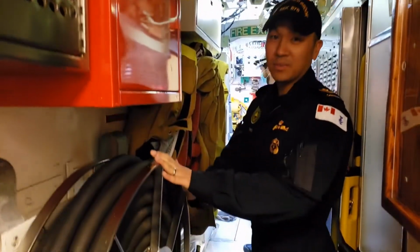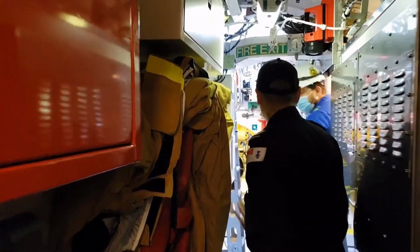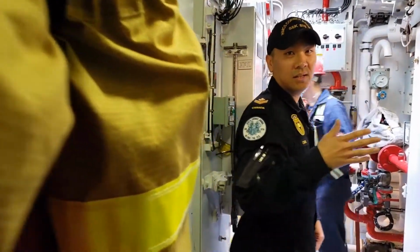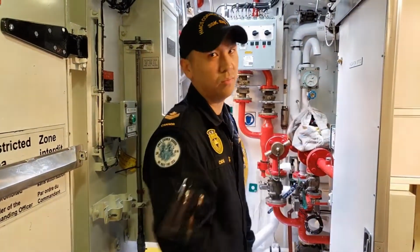Firefighting gear over here is for emergencies. This is where we keep our bunker gear. To my right over here is the coxswain's garage. So this is the coxswain's office, the sick bay, and where I work. EW is just right around the corner.